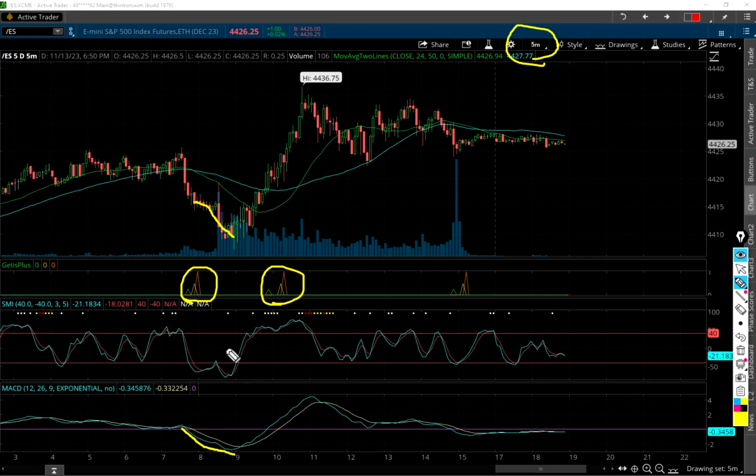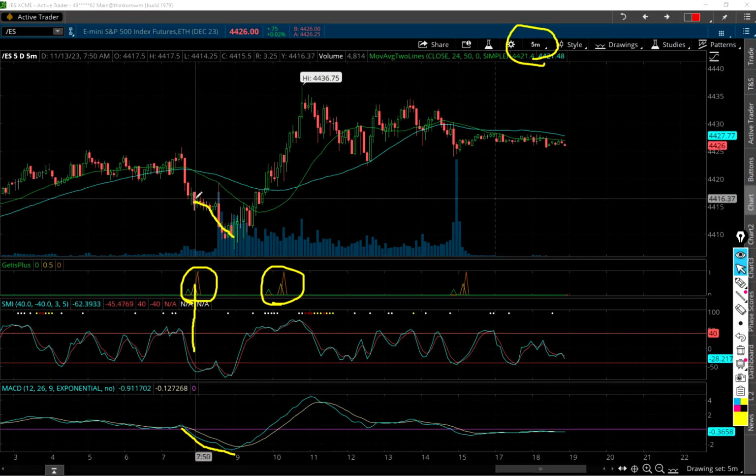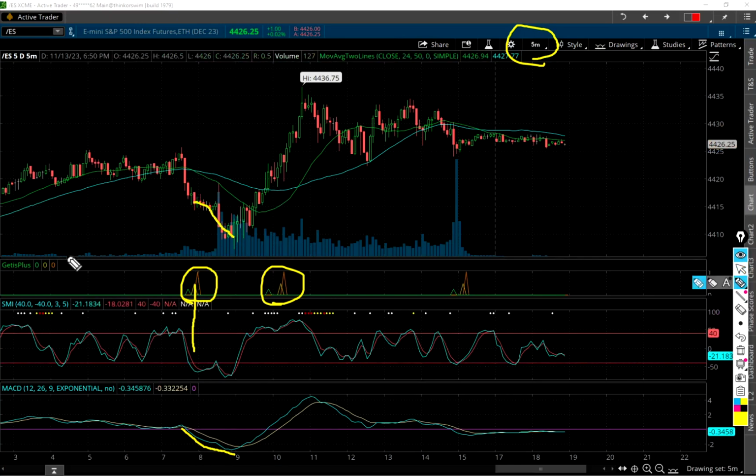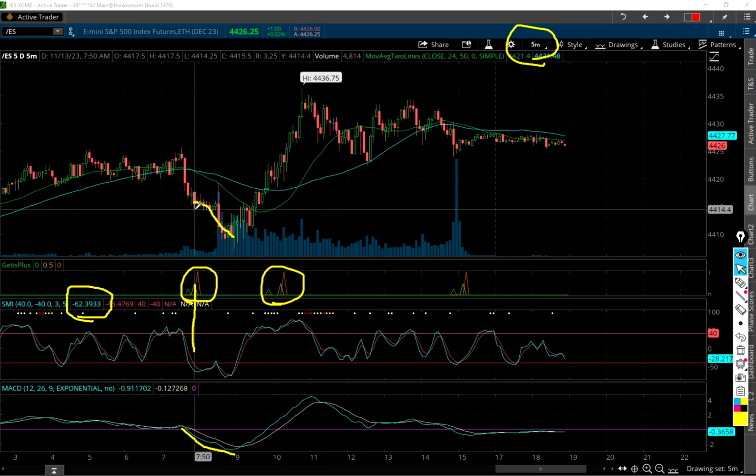MACD is coming down. On this scenario right here, I'd wait because at the time this happened, let's be exact, right there, the SMI, I'm looking at that SMI, was already negative 62. I'm not going to trade short on negative 62. Just keep an eye on this number right here inside this circle. So when this alert came in, it was a negative 62 in the SMI. The MACD also was in negative territory. I'm not going to trade short on that, because the SMI is already telling me it's pretty negative.